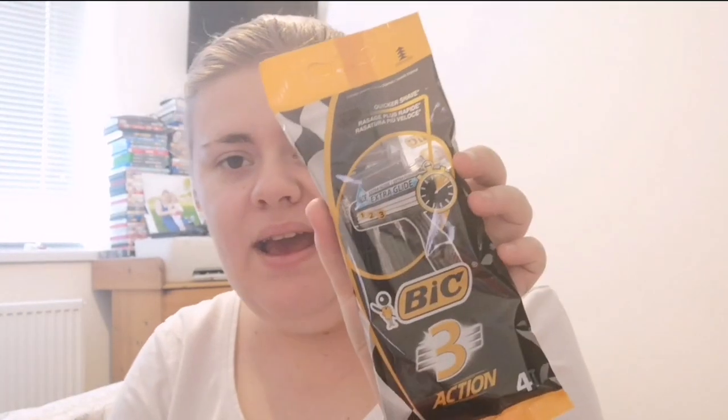Then I bought a pack of these Bic 3 Action razors. You get 4 in there. Again, this is just to go in the hamper for my brother actually, because he's just started shaving. And then to go with that, I bought the Gillette Match 3 Extra Comfort Shaving Gel, because I thought that'd be nice to have a shaver and some shaving gel.